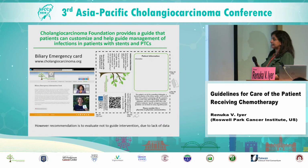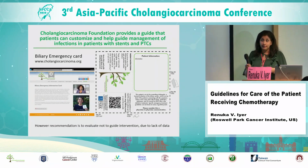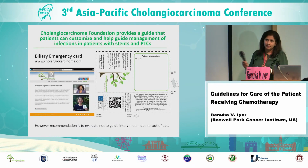But when they see it like it's coming from the Cholangiocarcinoma Foundation, they also can scan this and go to the website, and it lists information, if somebody is new, maybe they just started to practice. They're not so familiar.